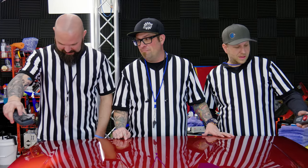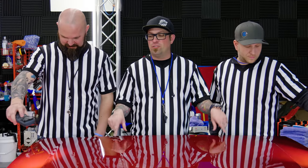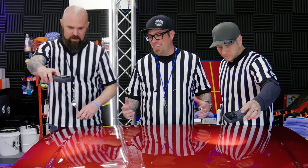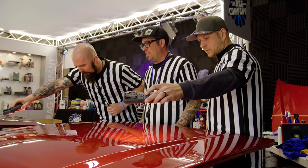All three of these hoods, just looking down the line, look really good. This though, for as dry as this clear was, this thing was sucking up compound. It is glowing. This red looks insane. Yeah, and there was deeper stuff that almost looks like it might be down to primer.